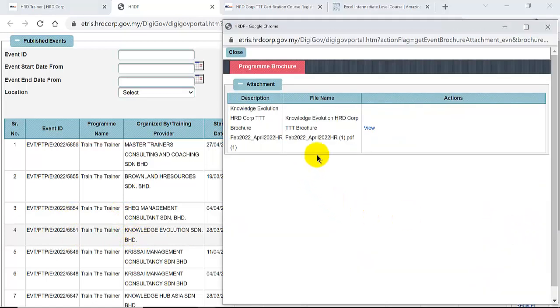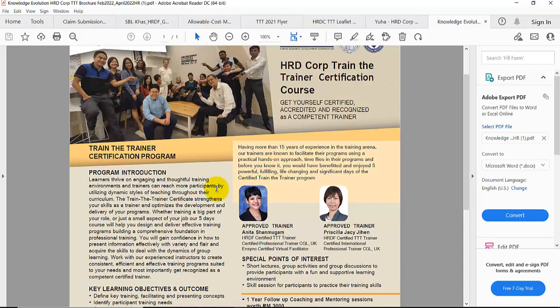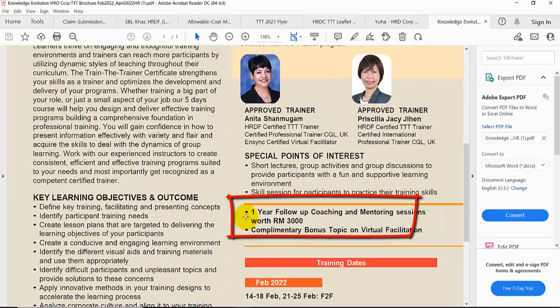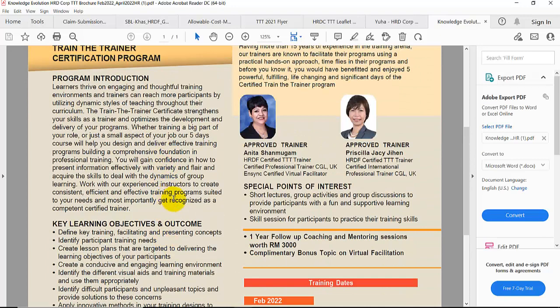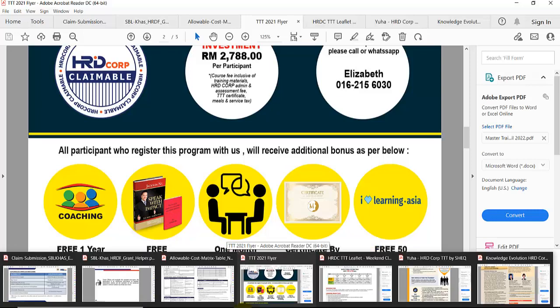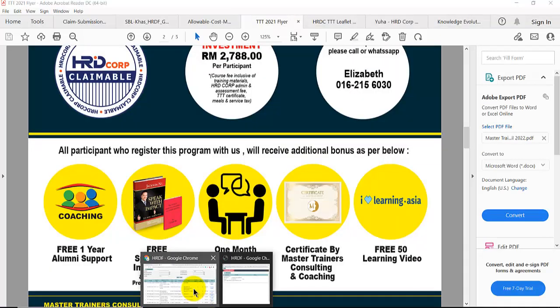Let's look at one more. Knowledge Evolution. Let's click on this. Okay, Knowledge Evolution. So having this approved, 1 year, oh we have this one. Yes. Okay, so 1 year follow-up coaching and mentoring is worth 3,000. Yes, that's good. We got 1 year, but does it provide books? And this is not just another book, it is an MPH published book. 1 month coaching, free 50 learning videos. That means after that there's a lot of continuous support. It doesn't sell that. So again, this is still the best of the best at this point.